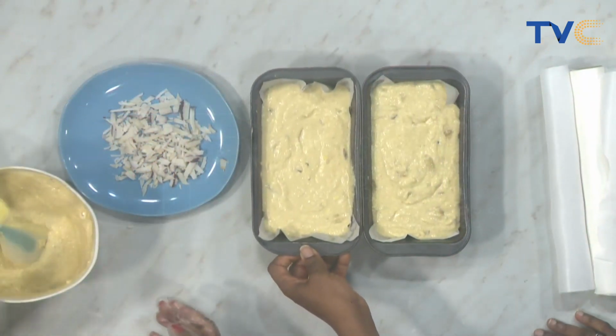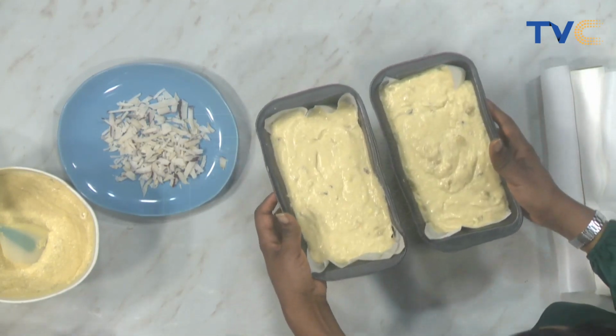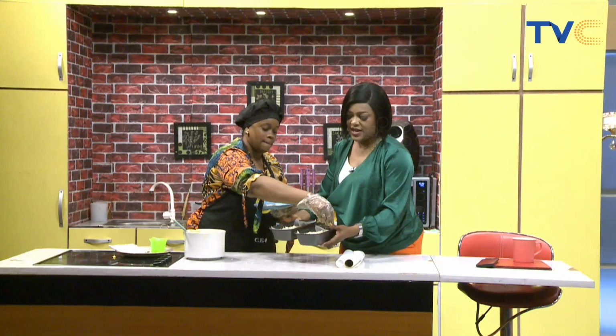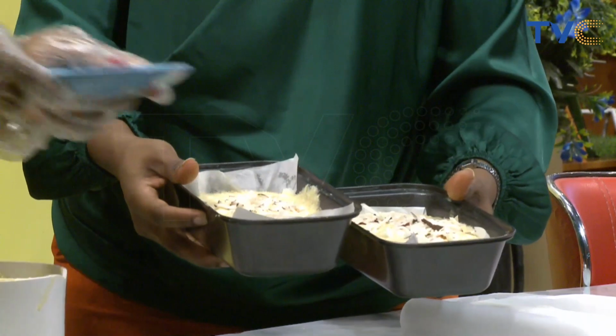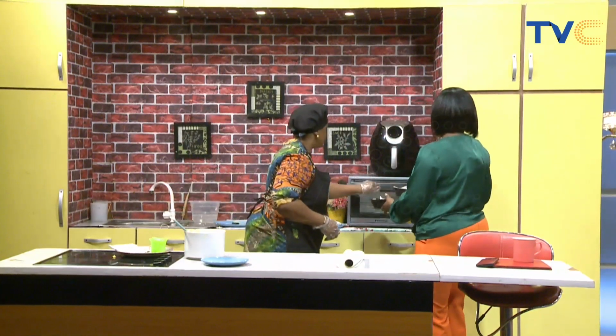I get it. Now we have 2 loaves of bread ready to go in the oven, and these are going to go in the oven for how long? I want to top it. Oh, you want to top it with coconut flakes? Yes. So I'm loving this. Top that with some coconut flakes. Please save one for me so I can chew. There's another one at the back. She is after my own heart here.